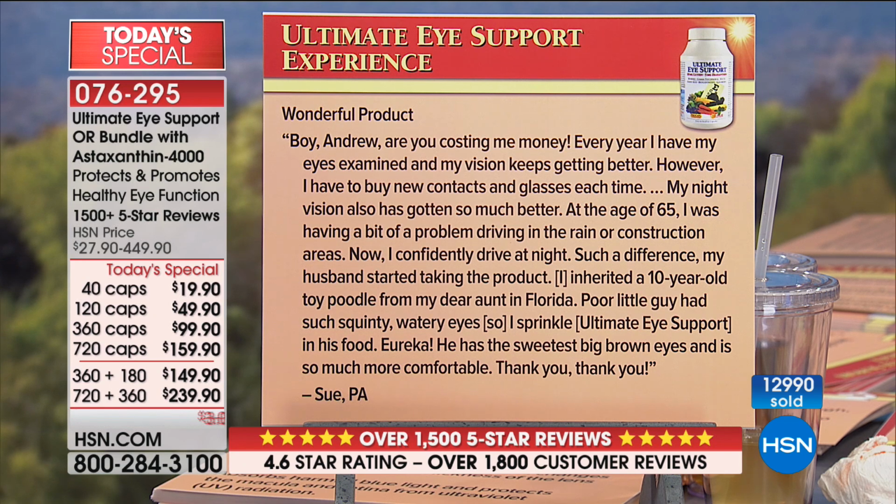Wonderful product. Boy, Andrew, are you costing me money? Every year I have my eyes examined and my vision keeps getting better. However, I have to buy new contacts and glasses each time. That's funny. The product once a year is very affordable, but I guess it pays for the glasses. Though, that's a good problem. Healthier vision, better vision.